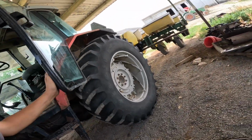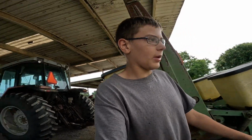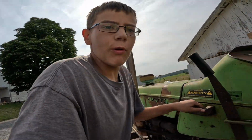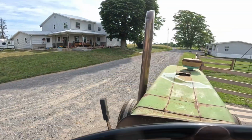Well, that was easy enough. Got it parked inside. Now, when Dad comes back from work, I need to take the 100 down to Criswell to go and disc. That's gonna have to wait a little bit until we can plant. I was just told to go down to Criswell with the 100, so let's go. Make sure it's out of gear.